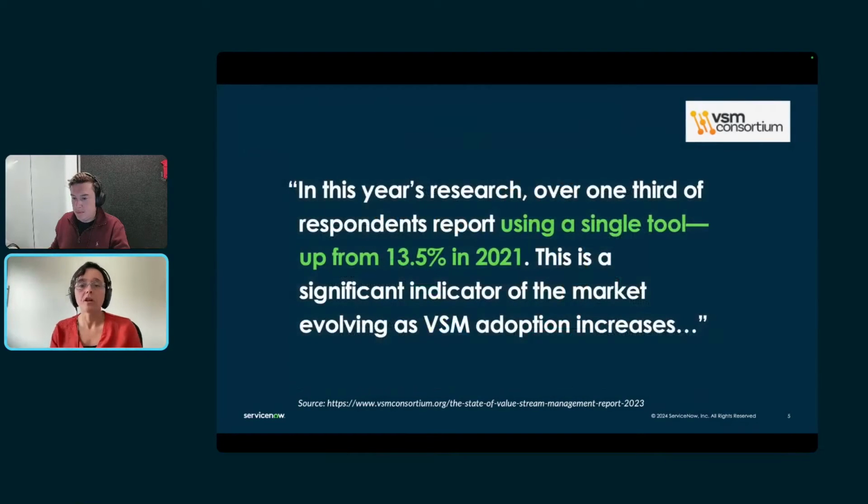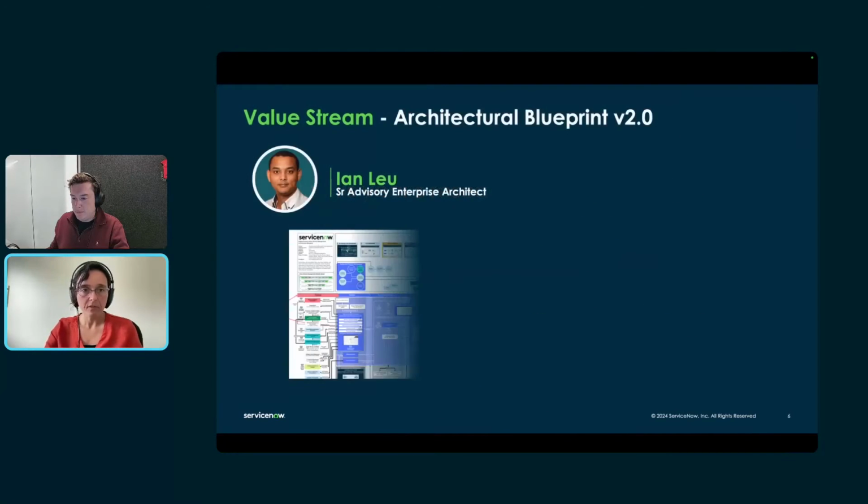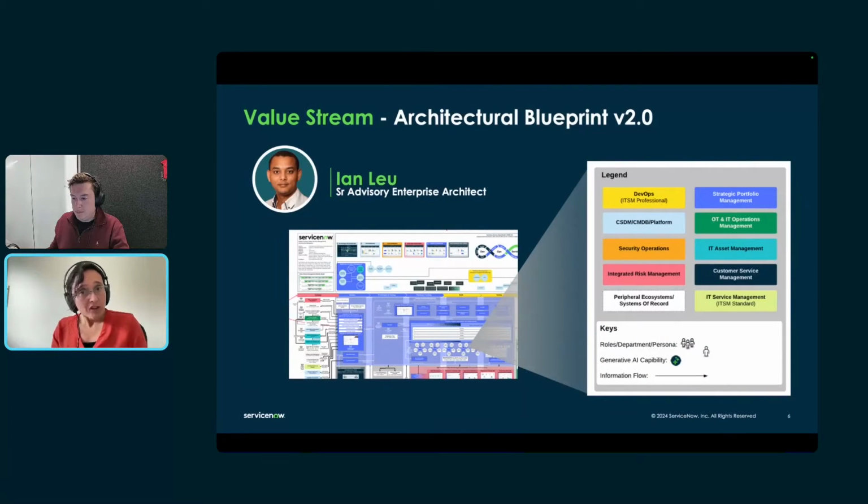It's public information. And what we see is that evolution in the market, that we try to reduce the tools, we try to connect everything together, and more we see companies increasing adoption of a single platform. So ServiceNow is one of these players. And we also see a significant adoption from our customers embracing value stream management frameworks. Now, what do we do? We are ServiceNow, a platform that has one single database with a layer of different use cases and solutions.